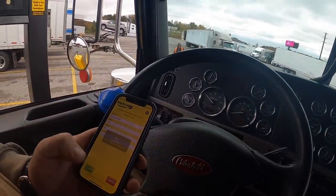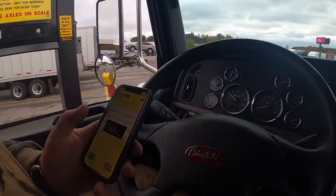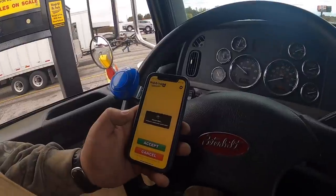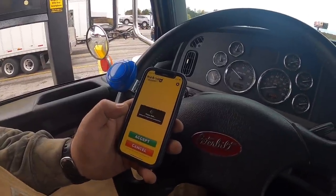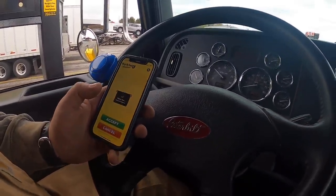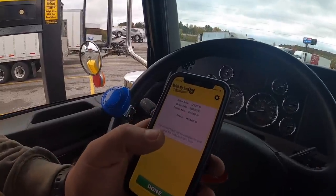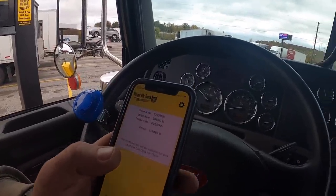I got an online app here. We can just do this all online without having to get out. Charging a fee of $13. We'll pull up here and see what we get. $113,460. All right, we'll take a look.